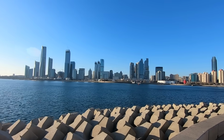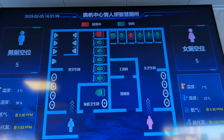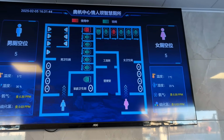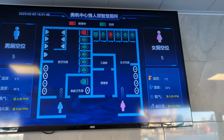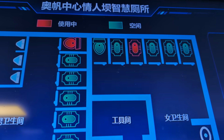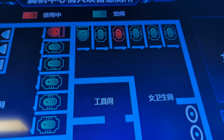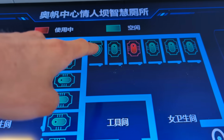basically the promenade. So we are currently in the public bathroom on the embankment of Qingdao, and there is a screen showing the situation in the bathroom, so you can see which toilet cabins are occupied right now and which are free. You can also see the cabins. These are typical Chinese squat toilets, and there is also one proper WC over there and over there in the female section.